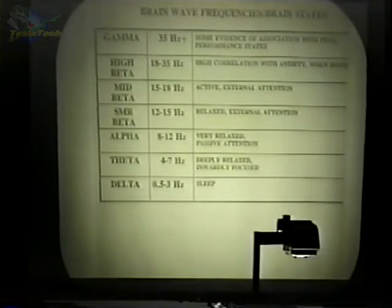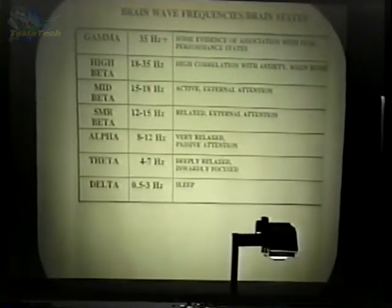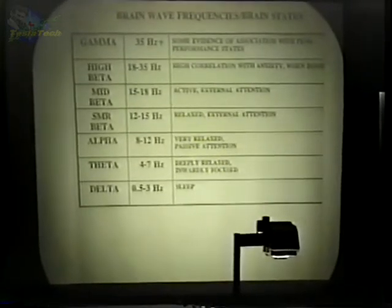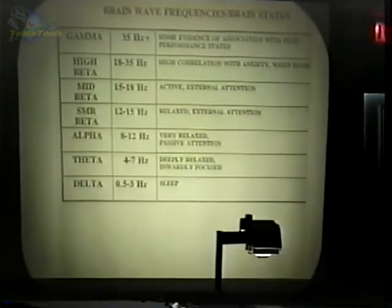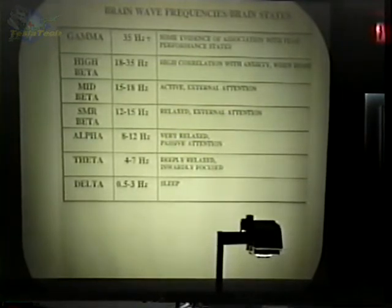Here, just for your own info, is a larger picture of the brainwave ranges and frequencies. Starting at the bottom is deep sleep, delta, and theta is typified by deeply relaxed, inwardly focused states. These are meditative states that transcendental meditation was found to contain, especially from Harvard's Herbert Benson, who coined the term relaxation response. So you're starting to see quite a bit more meditation out of the general populace in the United States as well.